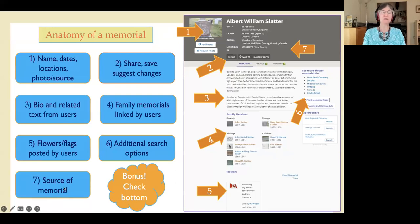Now, number 7 is way back at the top. Don't forget to look at the source. This source is not the photo. This source is who currently manages or originated this Find a Grave memorial.